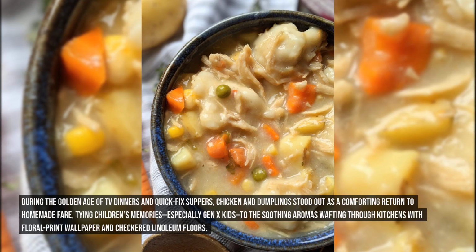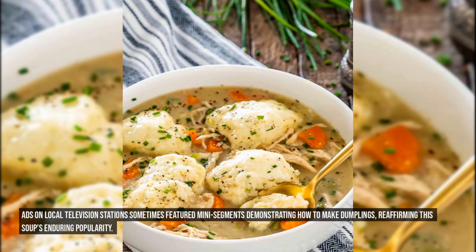During the golden age of TV dinners and quick-fix suppers, chicken and dumplings stood out as a comforting return to homemade fare, tying children's memories, especially Gen X kids, to the soothing aromas wafting through kitchens with floral print wallpaper and checkered linoleum floors. Ads on local television stations sometimes featured mini-segments demonstrating how to make dumplings, reaffirming this soup's enduring popularity.